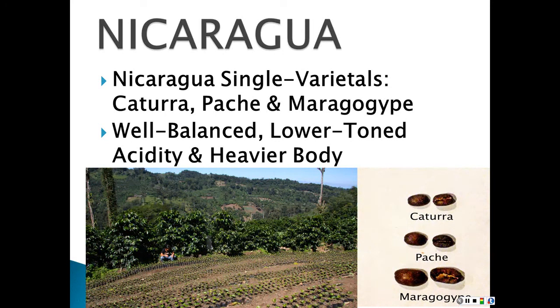Basically, Nicaraguan coffees, again, are well-balanced, with lower-toned acidity. With these single varietals that you have here, you're going to have a heavier-bodied Nicaraguan coffee, but you need to remember and keep everything in the context of the western side of the world, with North America, Mexico, Central America, South America. When we say heavier bodies, I mean within the category of an American coffee, versus going over to Africa and especially Indonesia, where it gets heavier.